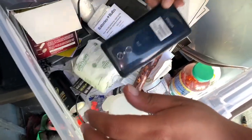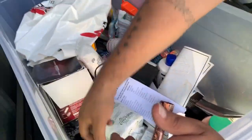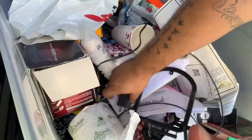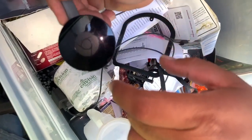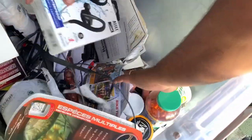Oh, what is this? ZTE. That's a good phone. Is that a good phone? I don't know, but I have a phone lot I'm gonna throw on eBay. I know what this is. Beats by Dre. What is that? HDMI Beats. Wireless Beats thing. Hey, where's all that stuff at? There's just the empty boxes.